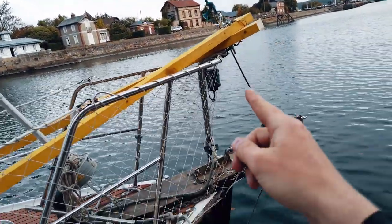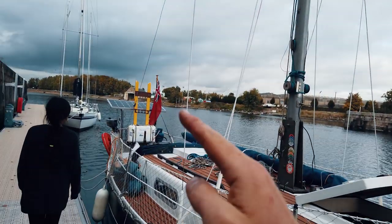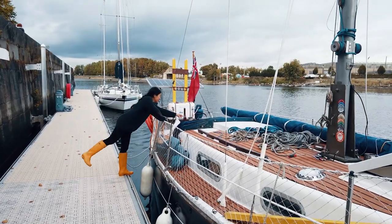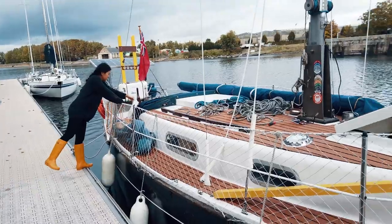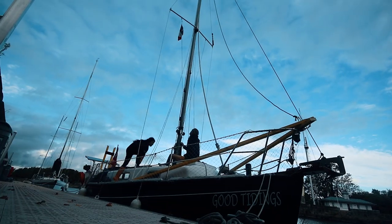A-frame. A ring attached to a block and tackle going down. That's going to pull this way as the mast goes down perfectly into the beautifully made crutch. It's taken us a whole 24 hours to get the boat prepared. Let's see how it goes. Okay.